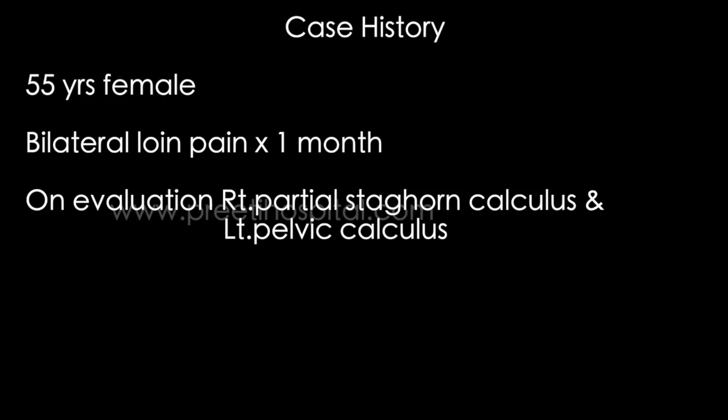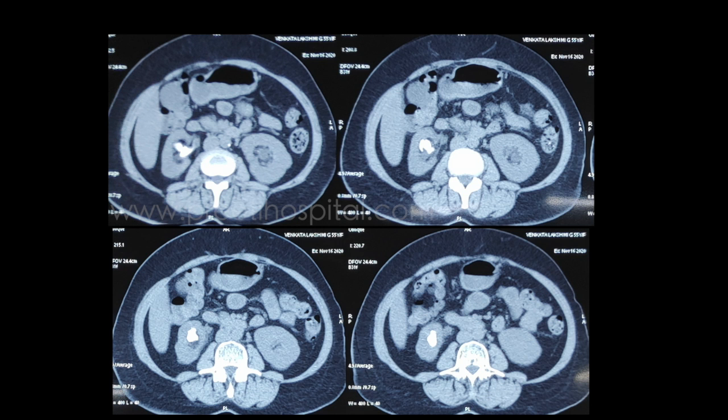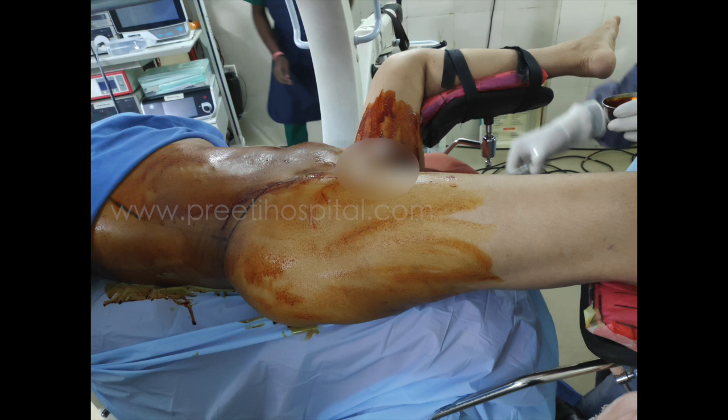In this case, actually, it is not very uncommon, routinely done cases, but we want to share that when there is a burden in the lower calyx as well as the upper calyx, the role of the supine PCNL and ECIRS we wanted to share. This is a standard position.